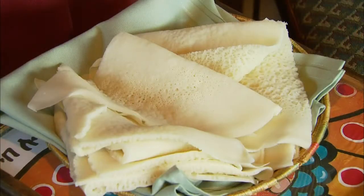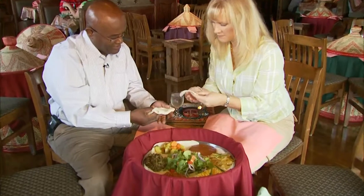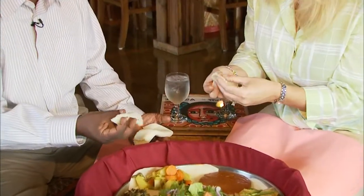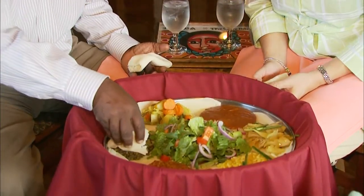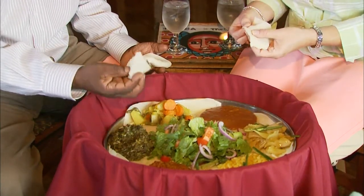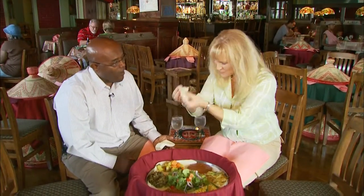So you take the bread like that, you see? Very soft it is. So you can tear it like that. Feels kind of spongy. Yeah, it's very spongy, very soft. So what you do is you put it like that. You pinch it nicely like this. And then you eat it. So use your fingers. No utensils.